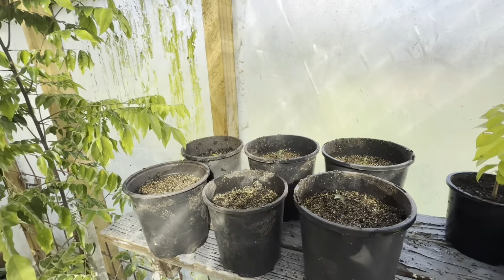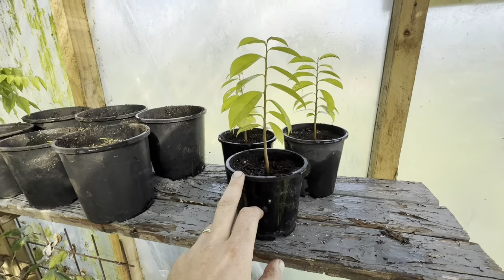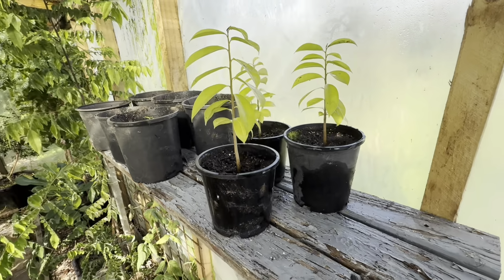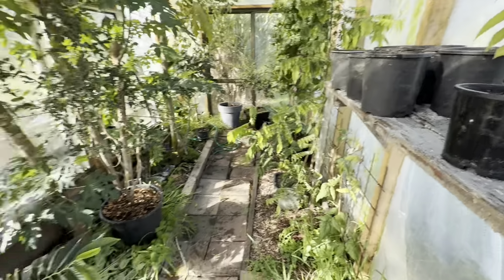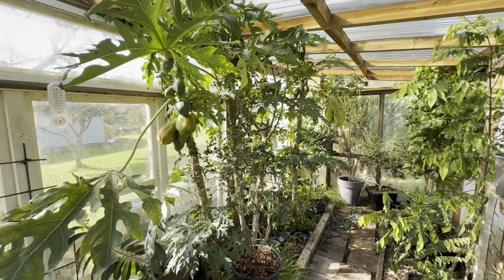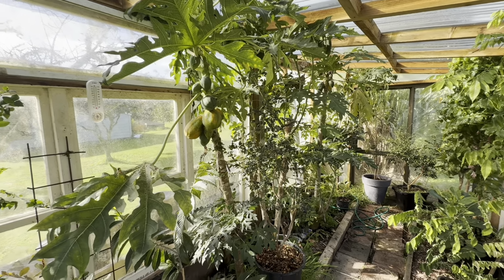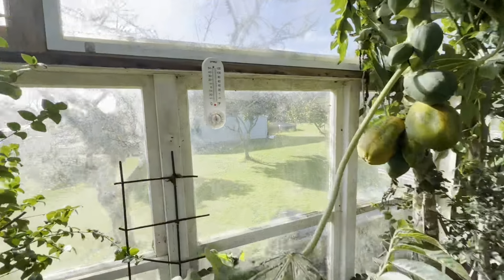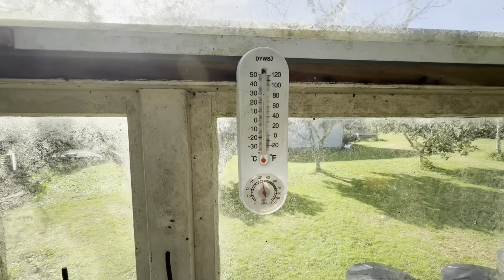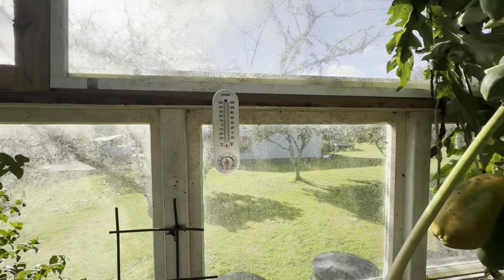Just got some potted up jabo seedlings, some soursop which we'll plant out in the spring and graft onto. So yeah, the hothouse is going really well, given that we're in midwinter and we're still pumping out decent sized tropical papaya. You know, it's pretty happy. We're at the 1st of July at the moment. Had the door open a while, but we're still at 20 degrees Celsius or 70 degrees Fahrenheit, so pretty cool.